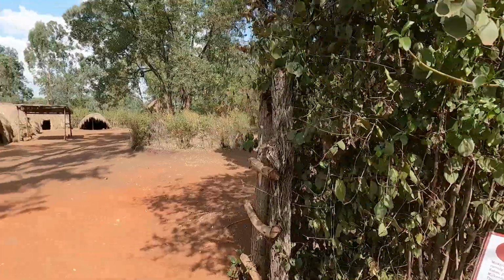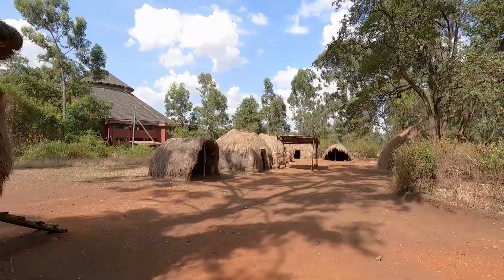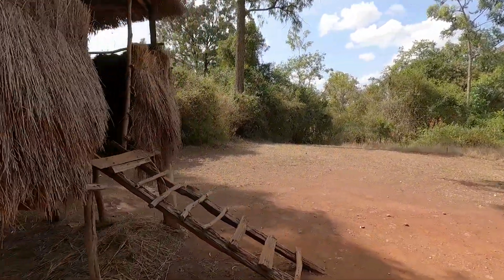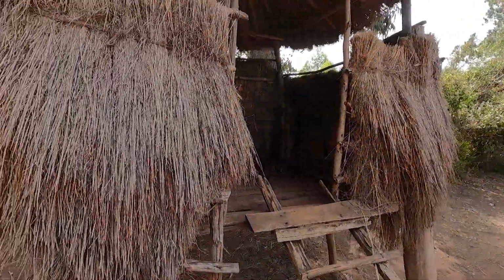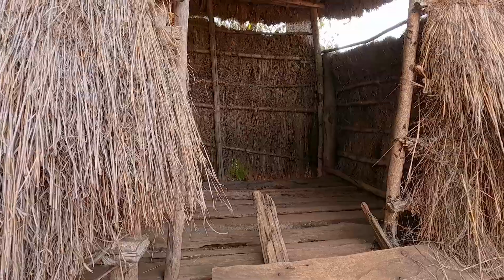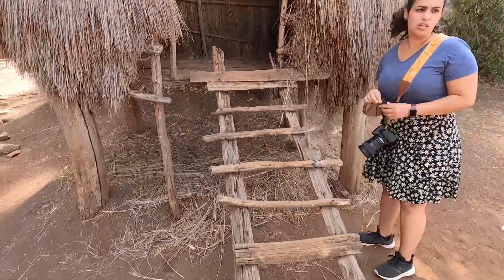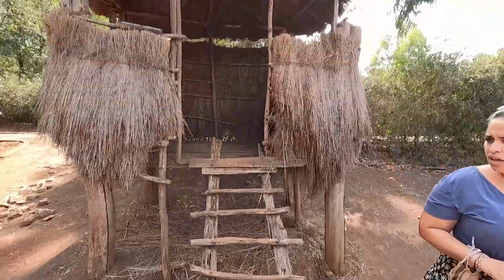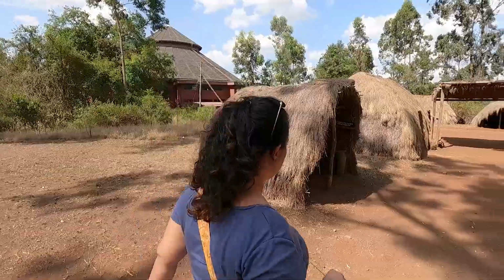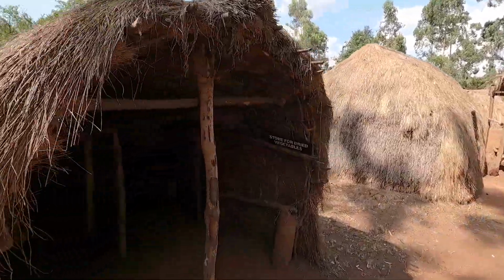Here's our first community. Not even gonna attempt to try to pronounce that. But here we see some of these huts and other structures. What is this, like straw, I guess? Yeah, like hay. Grass, yeah. And then we got a ladder up into this structure. It looks like some of them are labeled. Like this one says store for dried vegetables.